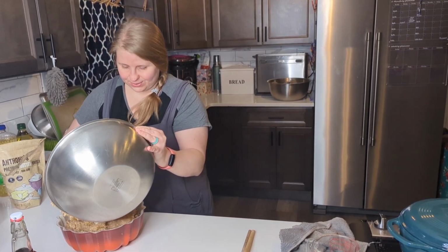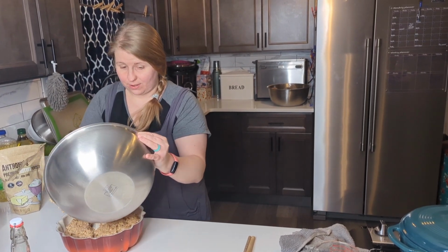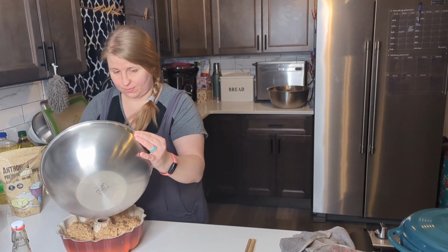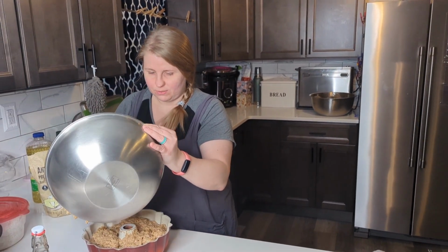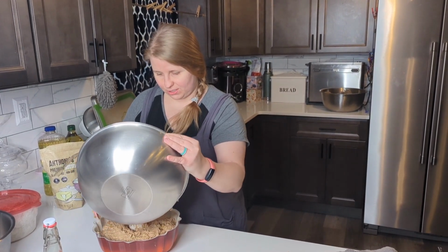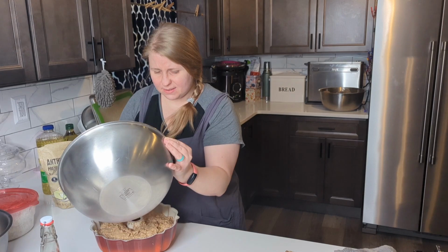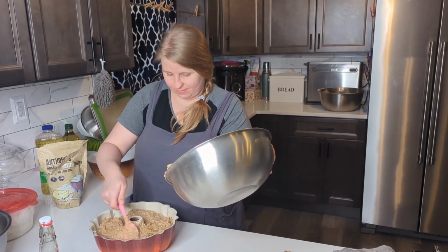I tend to just use glass baking dishes because they're just easier, but this one is a beautiful cake. I remember this one really well. I always try to throw in blueberry or some sort of fruit-filled cake for Aaron because he loves it so much. And Isabel, depending on her mood, will try it.